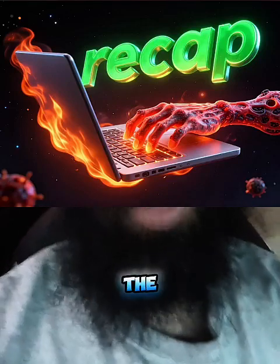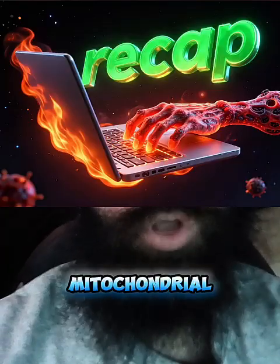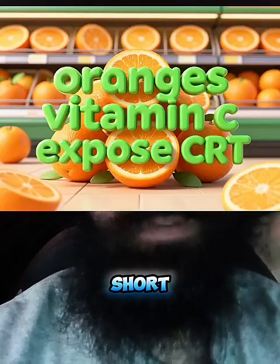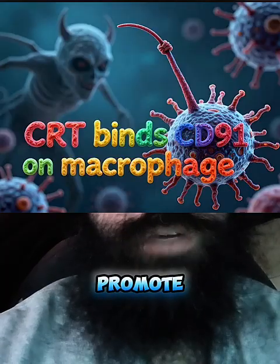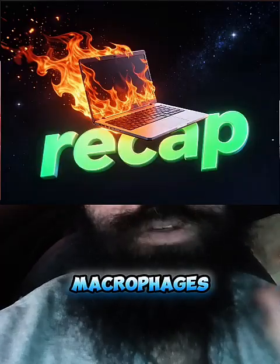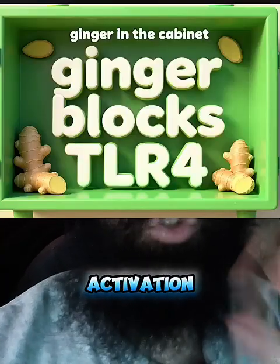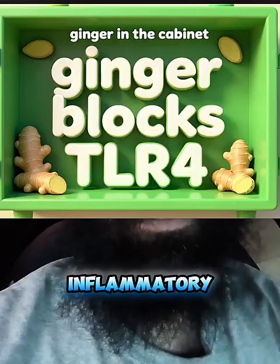So, recap: the chromatin is opened with sulforaphane, like in Brussels sprouts, cauliflower, and broccoli. High mitochondrial ATP in immune cells with oranges. CRT, which is short for calreticulin, on cancer cells is exposed, and then the CD91 on macrophages binds onto the CRT to promote phagocytosis. Improved antigen presentation by reducing toll-like receptor 4 activation on macrophages. Toll-like receptor activation is activated by lipopolysaccharides. So to block that activation, use ginger. Recap: reduced CD36 and oxidized LDL inflammatory signaling.